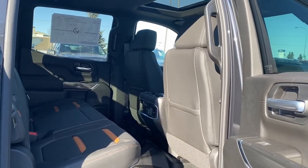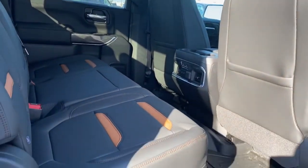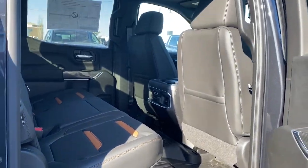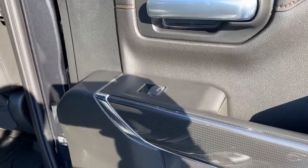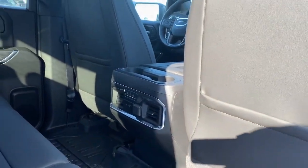Last, we'll take a look in the back of this 5-passenger truck. As you can see, we've got lots of head and leg room for those passengers riding in the back. On the passenger door, we've got power windows. On the backs of both front seats, we've got seat pockets.